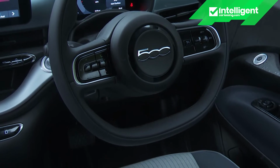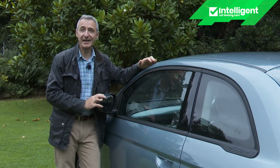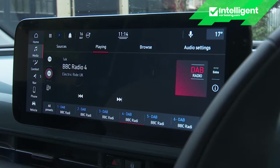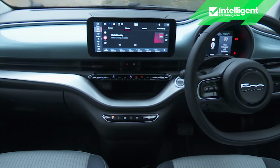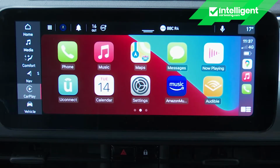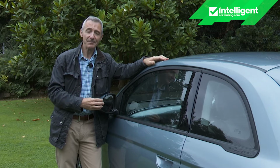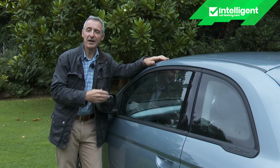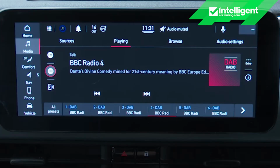The key benefit at this level in the range, though, is the addition of Fiat's latest Uconnect 5 infotainment system with its 10.25-inch high-definition horizontal touchscreen featuring a 16:9 aspect ratio, which fits perfectly into the car's dashboard. Uconnect 5 is wirelessly compatible with the Apple CarPlay and Android Auto operating systems, and it offers a natural language interface system, and that allows you to talk to the car and control various parameters, set the climate control or choose music, for example.